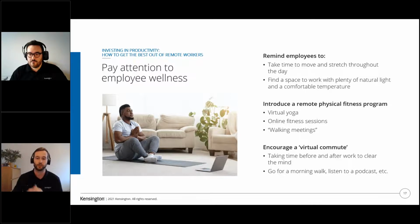And finally, try and encourage people to have a virtual commute. Can they take the children to school before they start work? Having a 10-15 minute walk in the fresh air before they start their day, and when they finish, maybe even going for a walk at lunchtime and listening to a podcast, for example, just breaks up the day and keeps them away from their screen.